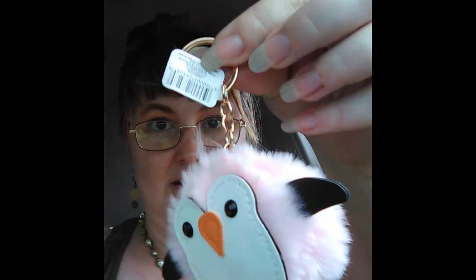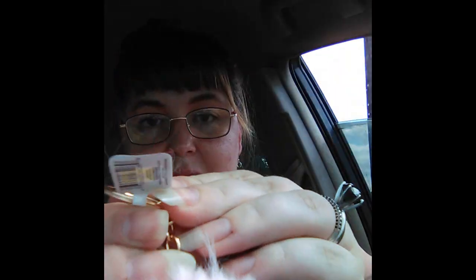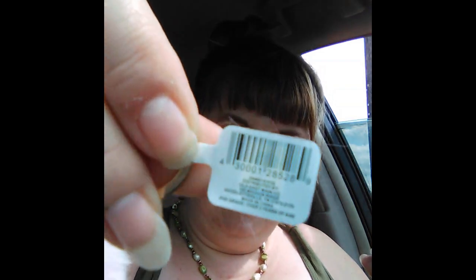I found a couple of Easter items. They're a penny. This one didn't have the tag, but it was a penny. The ones with the stars are not a penny. Those are yellow dot. This cute little penguin, blue dot. Oof. And you can stop this at any time and check out those numbers if you need to.